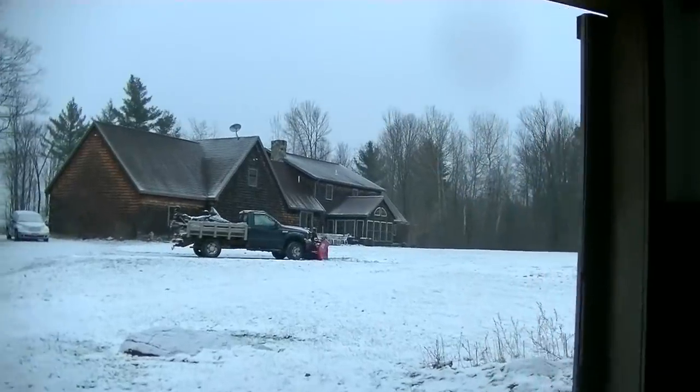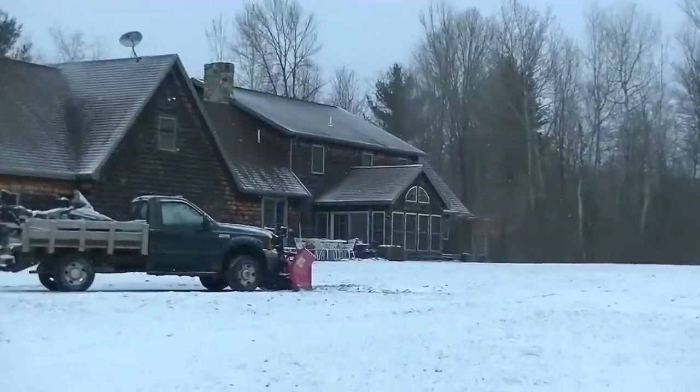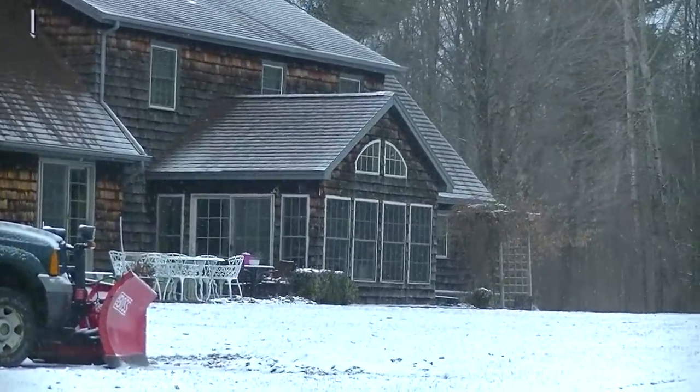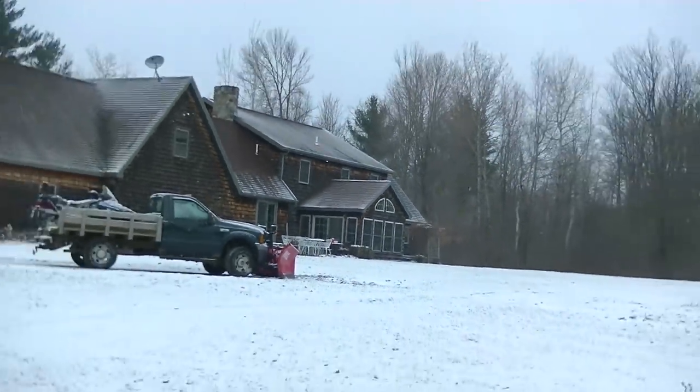So let's take a look at the inside of the house. Now here's the back side. One more recent build was the sunroom right here. This was in the last 10 years as well, and so that was just a little bit of an addition that was added on.